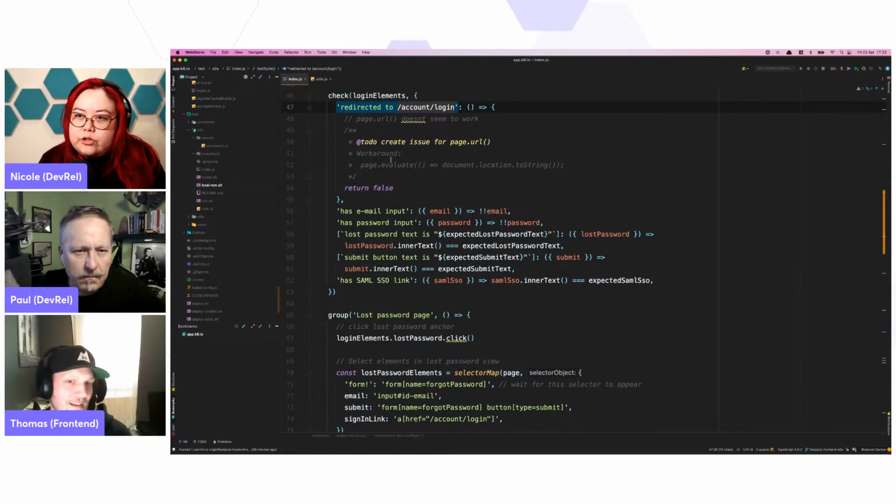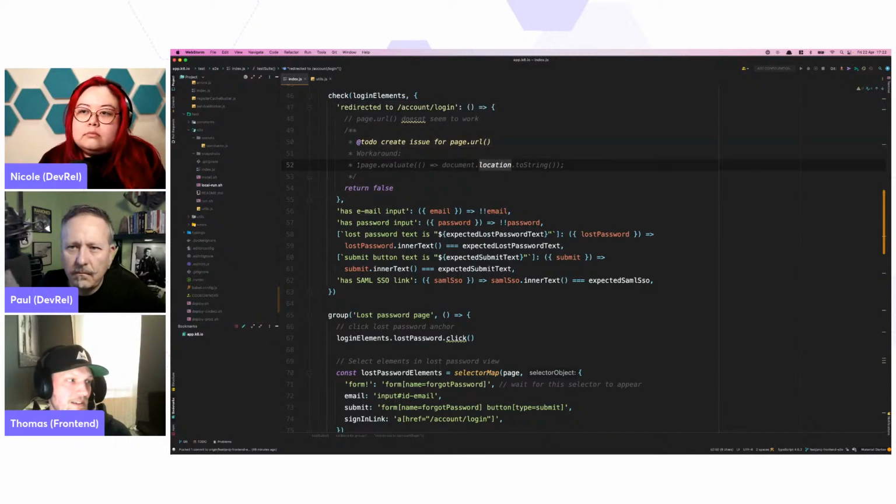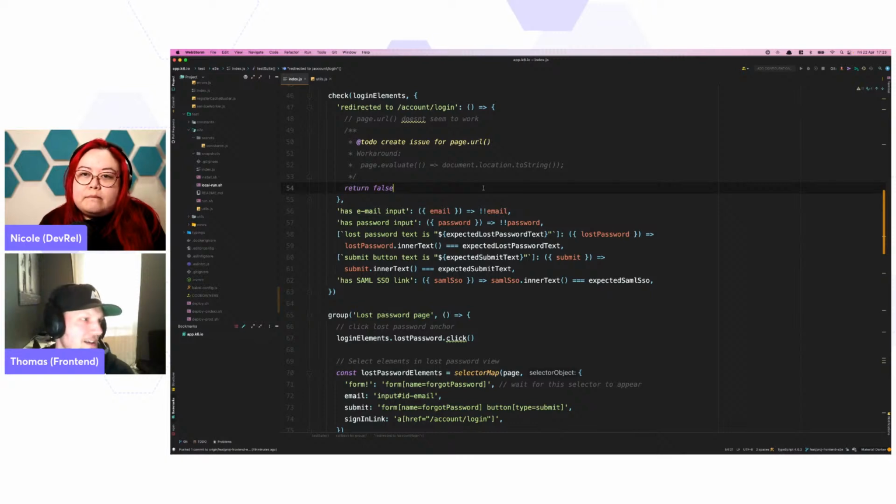So I guess what you ended up doing instead was checking for elements on that page? I skipped it since there was a workaround for it. So this is the workaround actually. I haven't implemented it, but I just returned false for it for now, so it's basically like a skipped test, I would say.